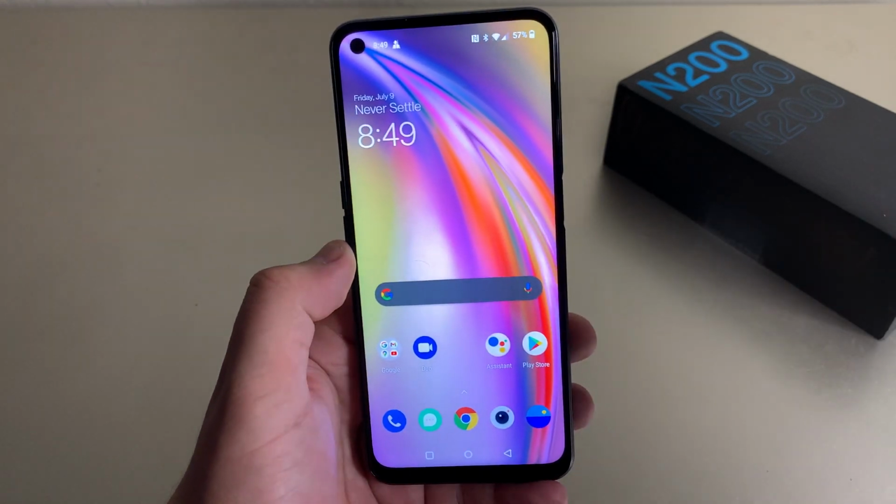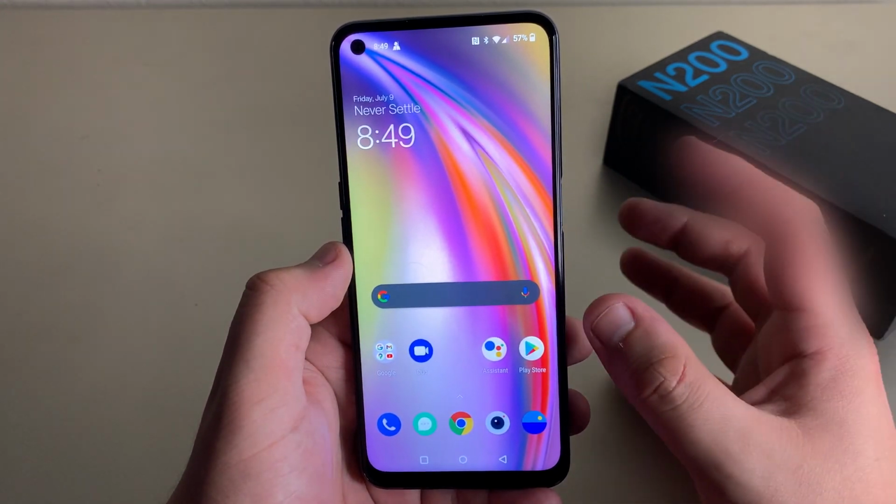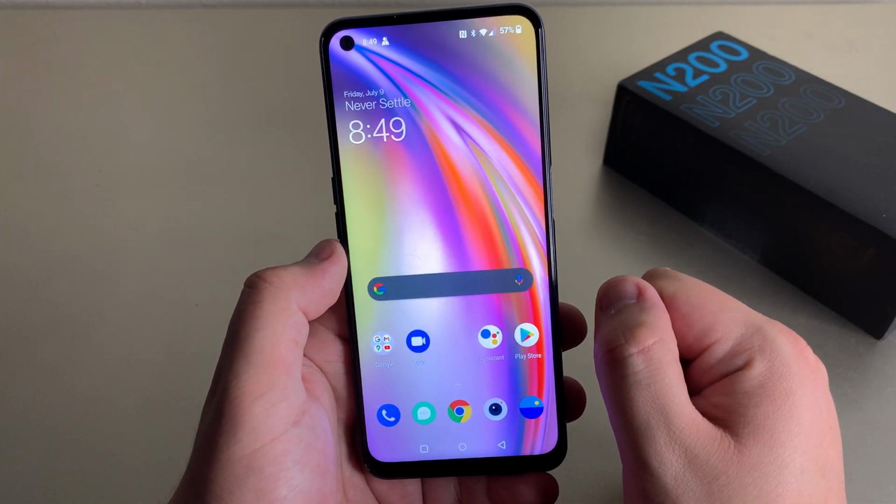The only downside to this phone, I would say, is the camera, and for the price, I feel like the photos and the videos that we get from this is pretty decent. I know that the video stabilization is actually pretty good.